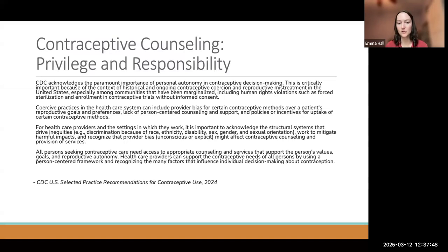And then this also addresses the AHEC value of health equity, trying to promote health equity and address bias. And so hopefully I'll be able to address some of those things in my talk as well.